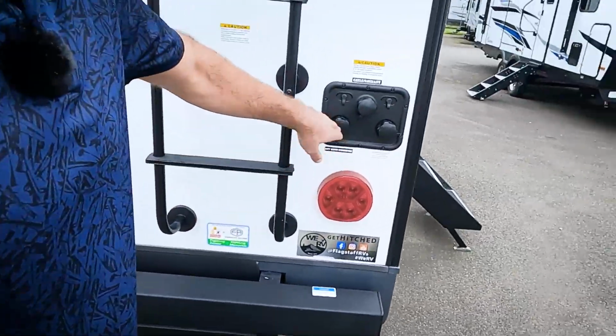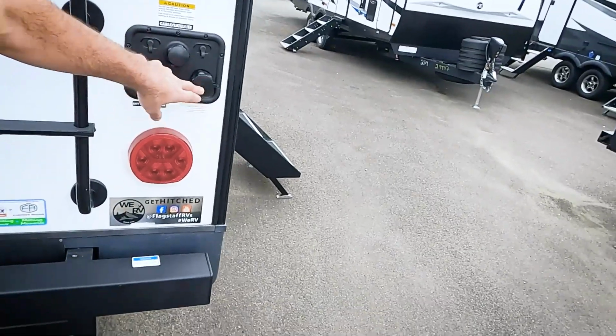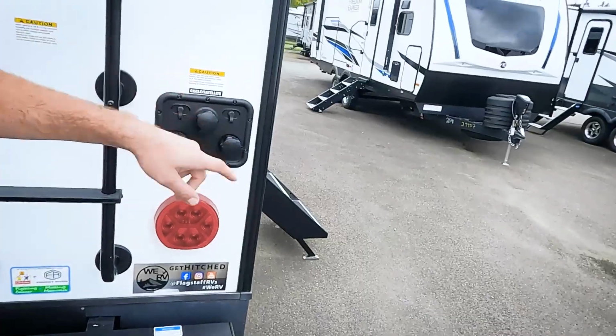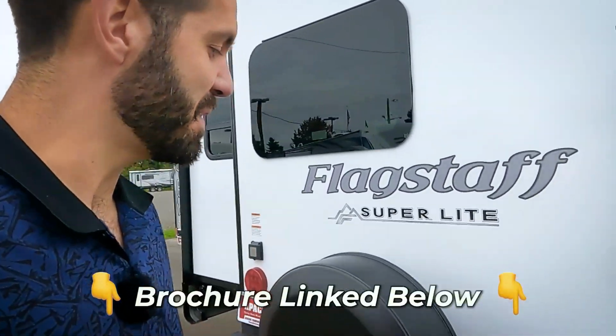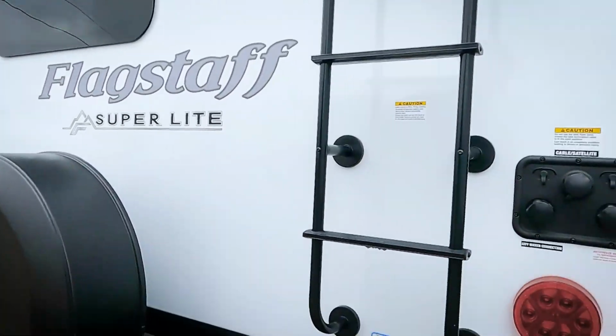Behind here, you have your city water. You got your cable satellite connections on either side. Then you have your antifreeze insert and your tank flush. Tank flush, really nice, so you don't have to throw a hose down the tank in the toilet to be able to flush everything out. You just hook it up there. Keeps it a little bit cleaner when you're cleaning up after a camping trip.